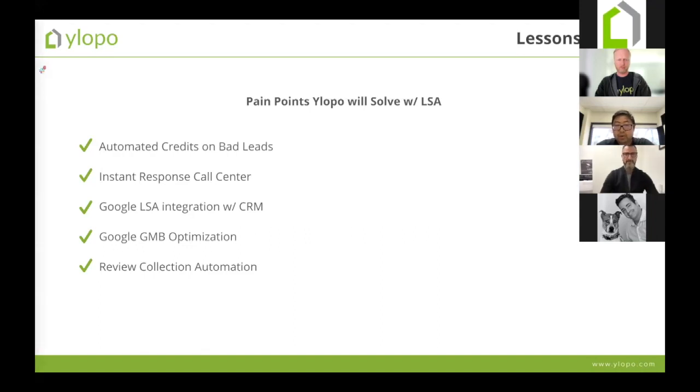We are integrating Google LSA into your CRM. So when a call comes in from LSA, we are going to deliver that into your CRM. The source is going to be Ylopo LSA. It's going to have the phone number of the lead and a recording, right? So right now, because you have to manually enter everything, agents are doing it. You have no idea how to track it. An agent can just take the lead and say it's their own. You have no idea, right? So we're going to eliminate all of those tracking issues and send it directly into your CRM. So there is a complete audit trail, right?